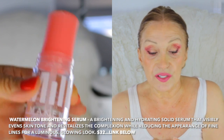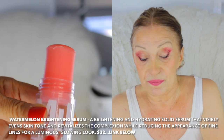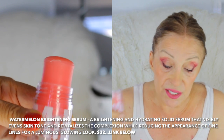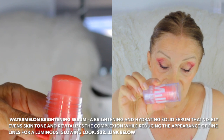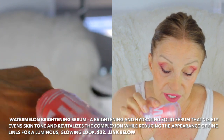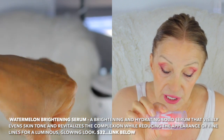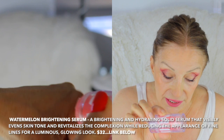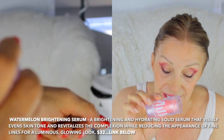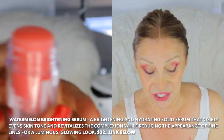And it's got all these amazing properties. And I love to keep it near my bedside. Solid serum brightens, hydrates, and smooths with Swiss garden cress sprout extract, watermelon fruit extract, and peptides for more even skin tone and texture. It is good. I love it, and I love the packaging.